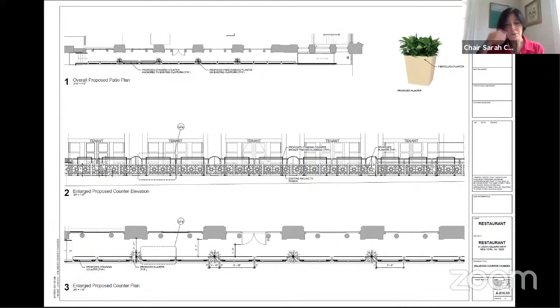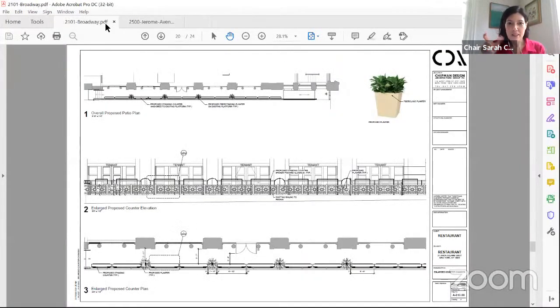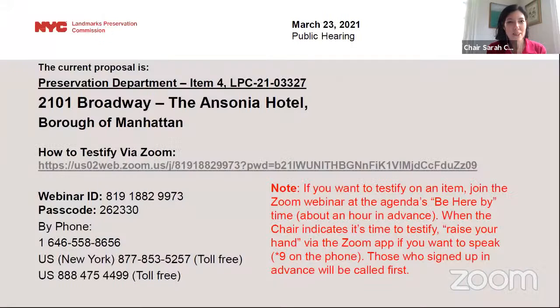Okay, thank you. So that's approved as is, but we will encourage you to continue to work on the spacing and the finishes you developed, the proposal with the staff. Okay, we'll move to the next item.